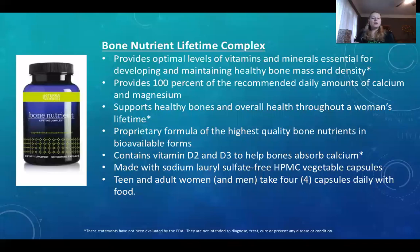And this teen, adult women and men can take up to 4 capsules daily with food. Guys, I will tell you that this supplement is not just for old women.